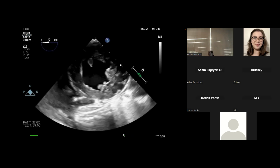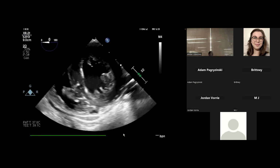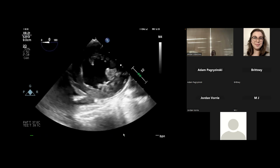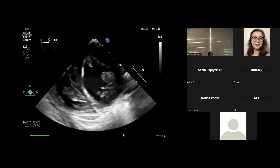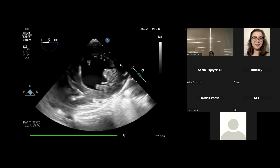That's why this was the last case of the day. But if you're ever down in the ED and they're doing an echo for CPR and you get ROSC and then you see this, I would get ready with a chest tube. So yeah, that's it. That's all I got.